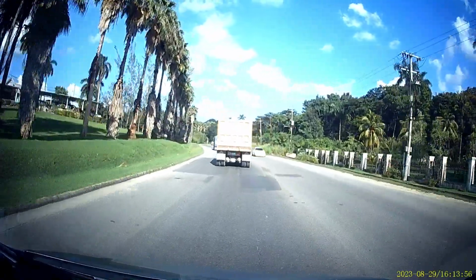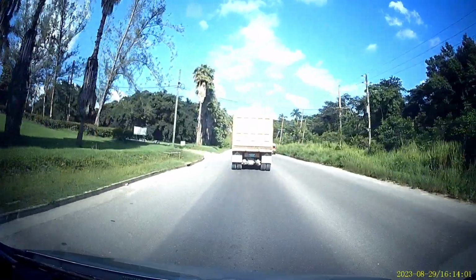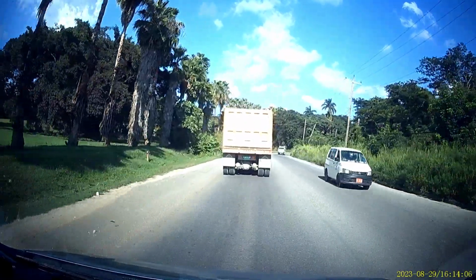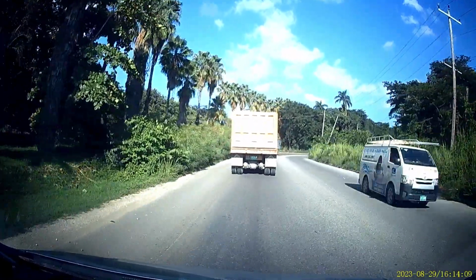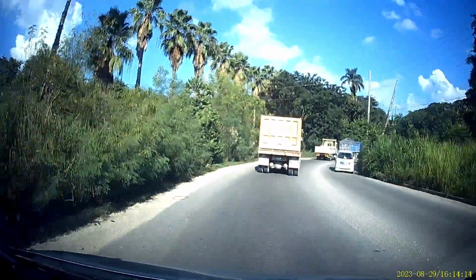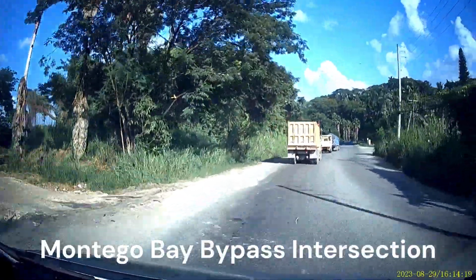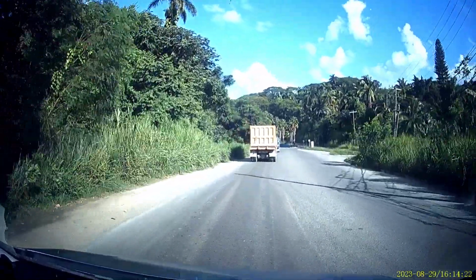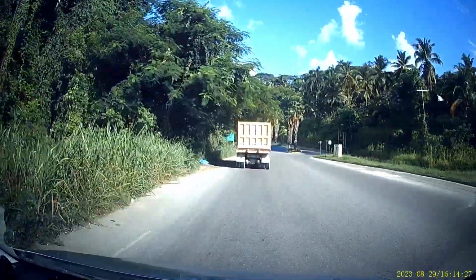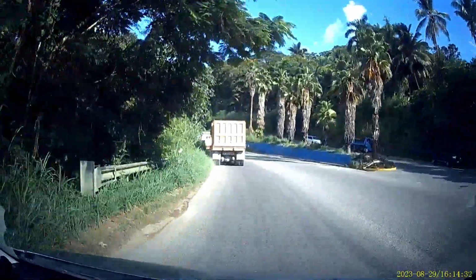Alright, if you're a normal Montegonian, you would know that going along this road here at Tucker Irwin is a really busy road, especially for trucks, trailers, big units. We have a lot of these, as you can see on the screen right now. Oh, and look at that. The Montego Bay bypass intersection would actually be from that area there, to take you through Granville. Alright, some major things coming, people. Alright, so let's get back to it.